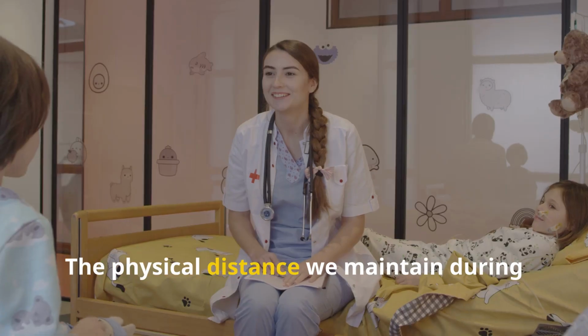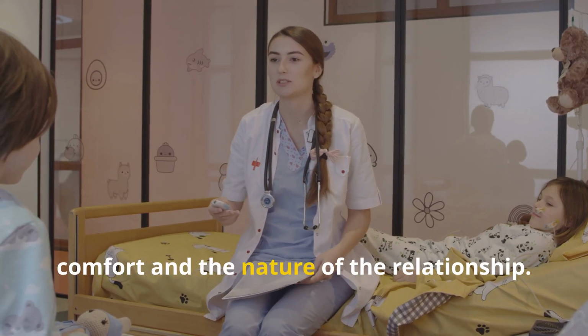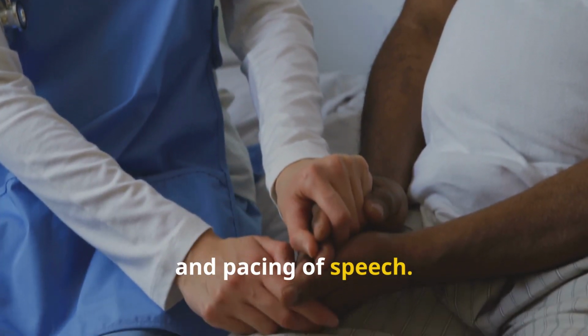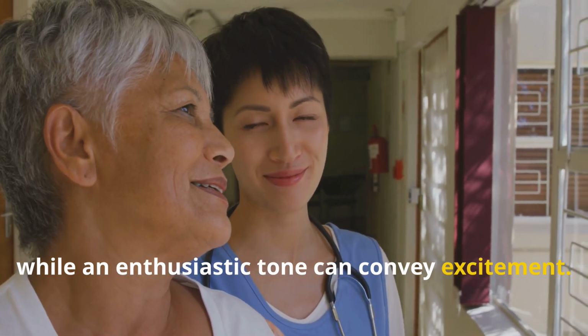The physical distance we maintain during interactions communicates our level of comfort and the nature of the relationship. Vocal cues include factors like volume, tone, pitch, and pacing of speech. A monotone voice can signal boredom, while an enthusiastic tone can convey excitement.